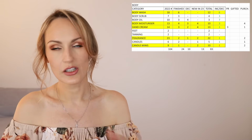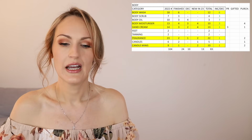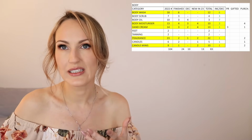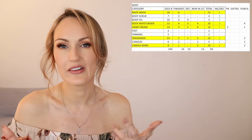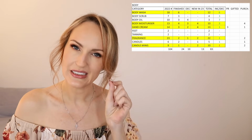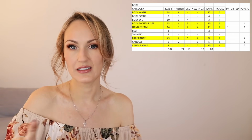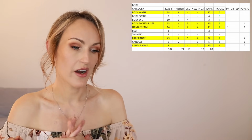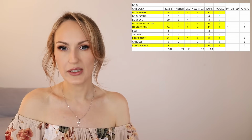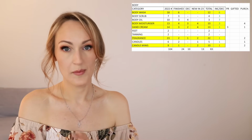I have had a lot of perfumes in my stash over the years where I'm like, I like it, but I don't love it. And sometimes I don't want to wear it during winter or I don't want to wear it during summer or whatever. But now it's almost everything, not every single thing, but almost everything is literally me in a bottle, and I love that. So I started the year with 23. I finished 2 and I decluttered 1. I did bring 2 into my stash. 1 was from an advent calendar and 1 I purchased myself.